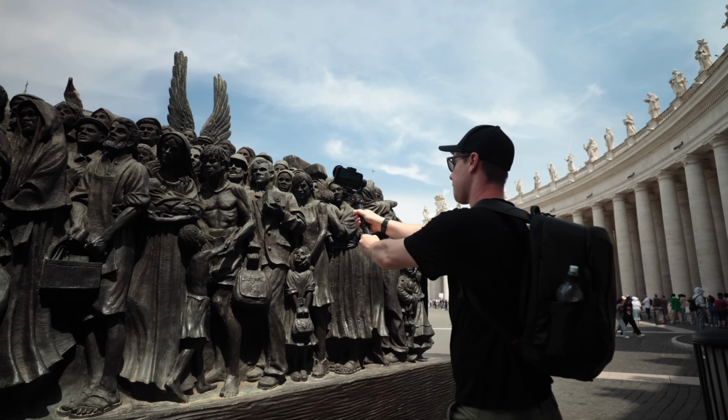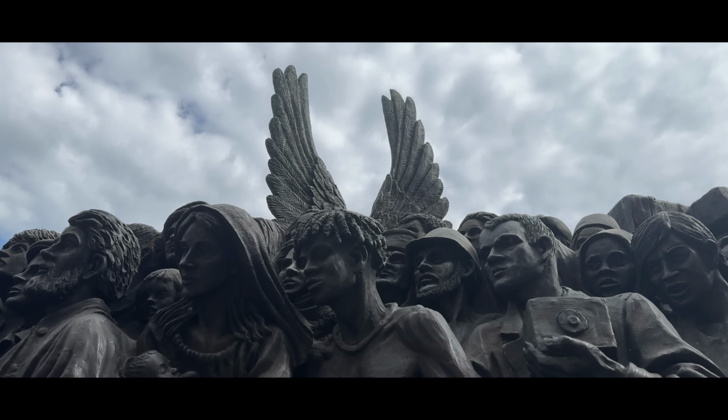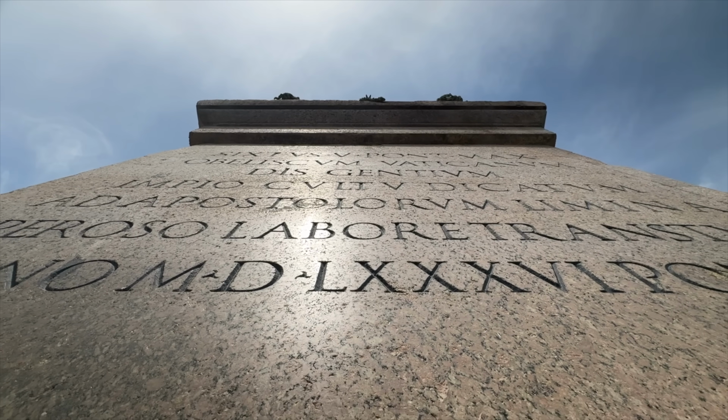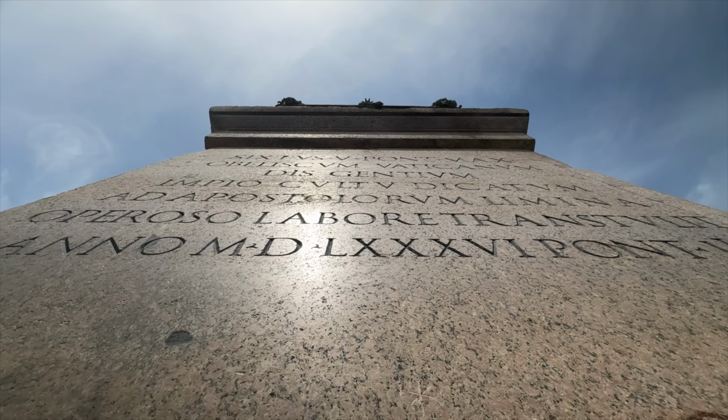Now, as well as capturing nice wide shots of all this incredible architecture, it's also really important to capture close-up detailed shots. Like these statues, I'm going to start close up and gradually pull back. Or the inscriptions carved into this red granite. All of these shots are going to help tell a better story.